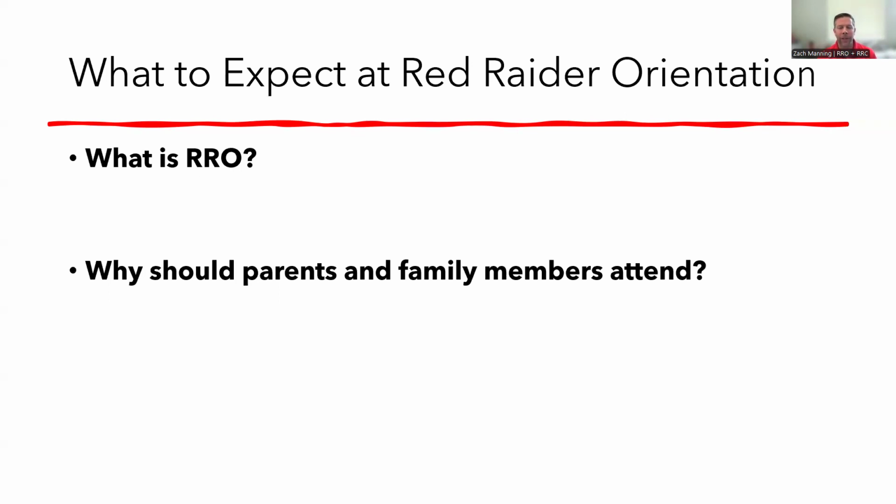Red Raider orientation is your student's opportunity to come to campus primarily to meet with their academic advisor and register for classes, but it's so much more than that. For parents, family members, guests, and supporters, it's a time to gain more information about Texas Tech University as well as Lubbock and how you can support your student when you're at home and they are here. There is a lot of information being disseminated.